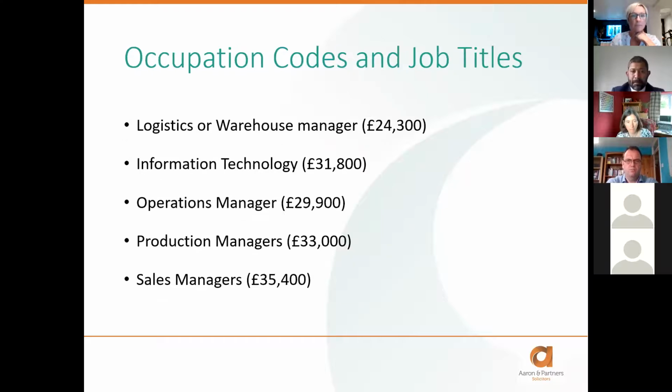Next slide, please, Helen. Yeah, so what I've done is highlight some occupations here, so not too many. With UKWA there's a wide range of roles that may be needed, but I've highlighted some occupations and some salaries. The reason I've highlighted the logistics or warehouse manager is that the salary required is 24,300, but what you'll recall from what I mentioned earlier is that the minimum salary has to be 25,600.